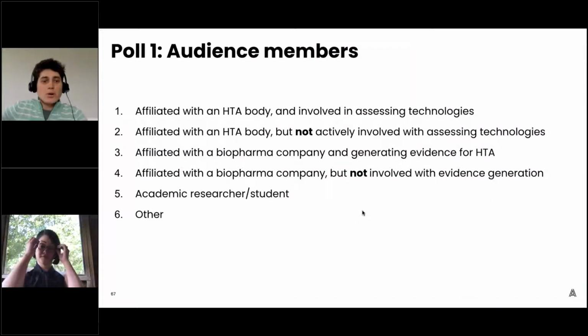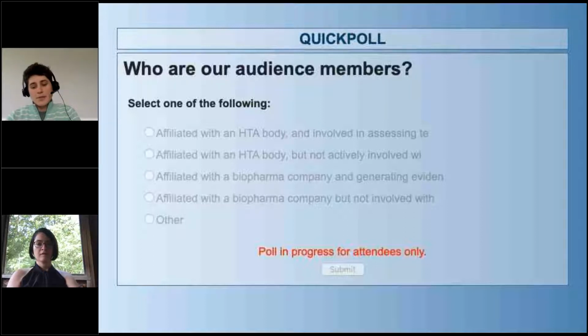So first, we're going to do a poll. We just want to get a sense of who's out there in the audience, so that we can tailor our discussion and the presentation to the audience. There might be a little bit of a lag here with the polls, and we're going to be using polls throughout the presentation as your ability to vote on which pathways we take. There'll be a number of polls, but I'll just pause while you read the options and select the option that is most representative of you, and then we'll move on.